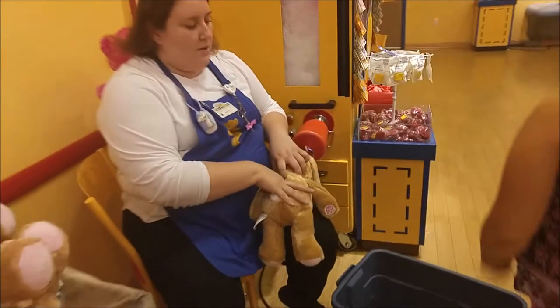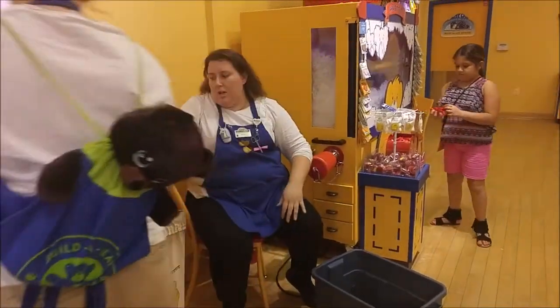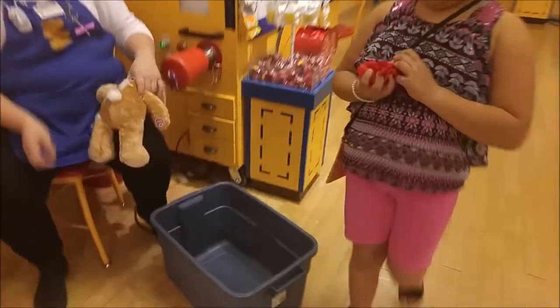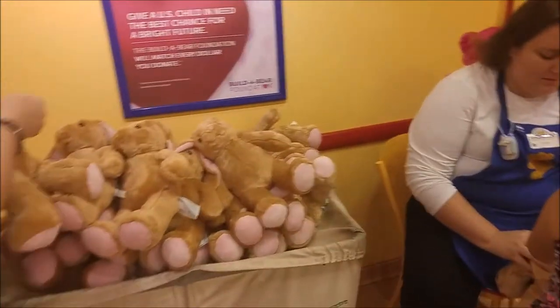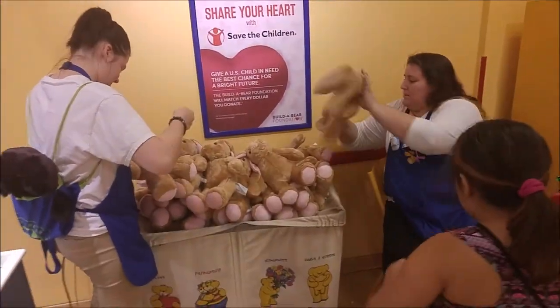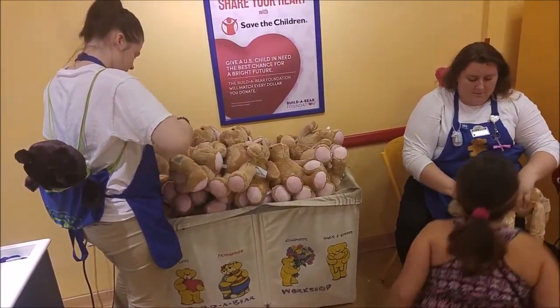Awesome. All right, so just go ahead and grab like a handful. I'm going to start putting all the hearts in them. Those are beautiful. Oops, all ready for Valentine's Day with the red hearts. Cute. Okay. Hearts everywhere. I feel like I better start helping, so we'll be back.